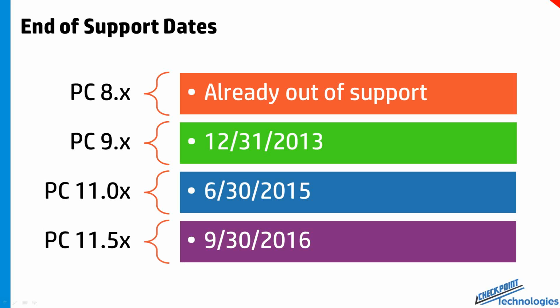Now, if you're on version 11, once you move to version 11.5, support for this will end in 2016. So you're going to be good for a number of years if you upgrade right now. So just as kind of a roadmap, if you're on versions 8 or 9, you need to get upgraded as soon as possible so that you're not out of support. Versions 11, you could probably wait. But again, when you're on version 11, the main thing you're getting is additional features.